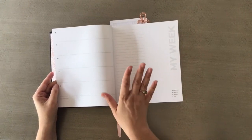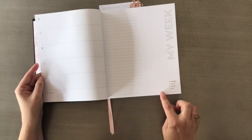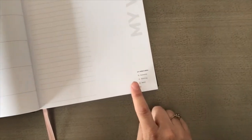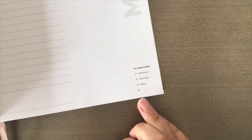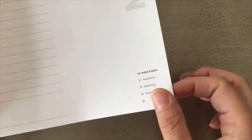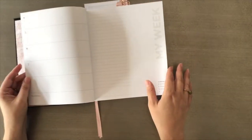You can really use it how it suits you. And then I really like this little detail here. It's got this way of rating your week. So this week, my week's been awesome, alarming or awful. I like to do this on Friday with a glass of wine. Just again, a little bit of a hint of humour in there.